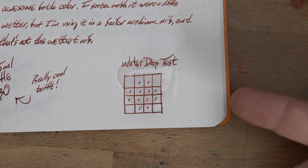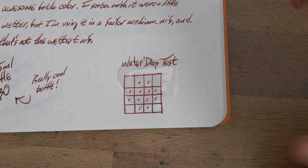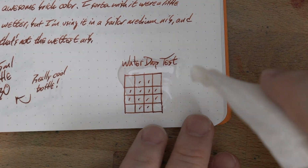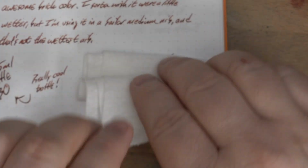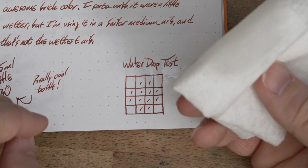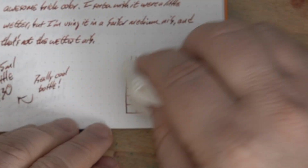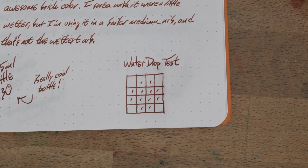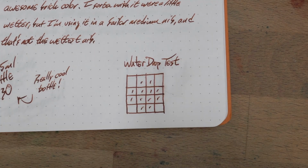Now, as you can see, that hasn't moved. So not only is this the color of bricks, man, it holds on. It's holding the ground like its name's Concrete, as a great philosopher once said. And I mean, just nothing moved on this paper. So yeah, extremely water resistant. I might even just say waterproof.